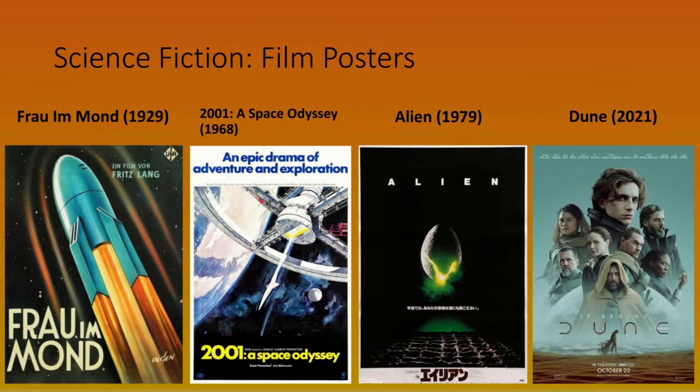Interesting, by the way, because I read somewhere that Frau im Mond depicts the launch of the rocket with a countdown with 10, 9, 8, 7, and the launch. And it was the first ever time that had been done, long before anyone did it in real life.